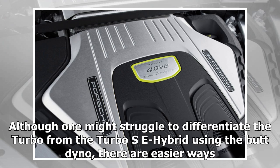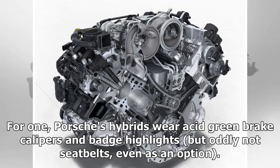Although one might struggle to differentiate the Turbo from the Turbo SE Hybrid using the butt dyno, there are easier ways. For one, Porsche's hybrids wear acid green brake calipers and badge highlights, but oddly not seat belts, even as an option.